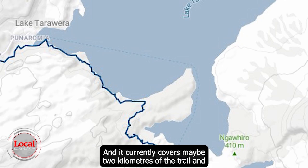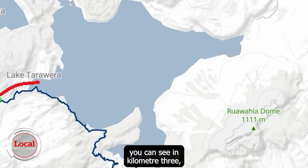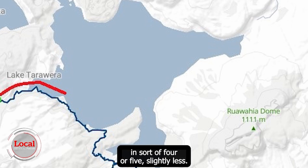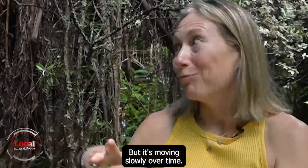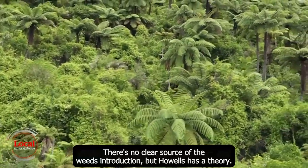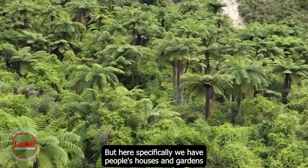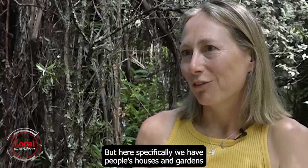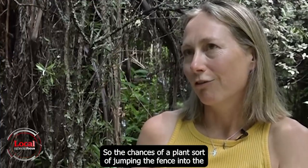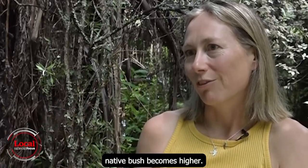It currently covers maybe 2 kilometres of the trail, and you can see in kilometre 3, 4, there's some, in sort of 4, 5, slightly less, but it's moving slowly over time. There's no clear source of the weed's introduction, but Howells has a theory. But here specifically, we have people's houses and gardens quite close to native bush, so the chances of a plant sort of jumping the fence into the native bush becomes higher.